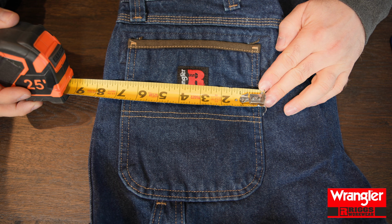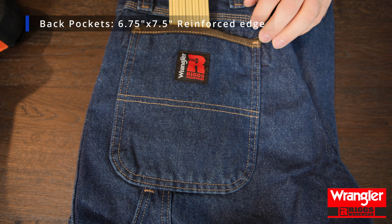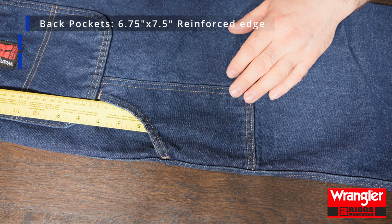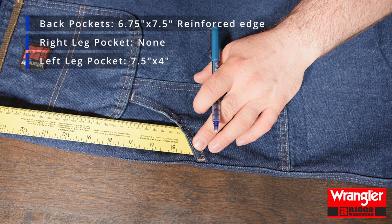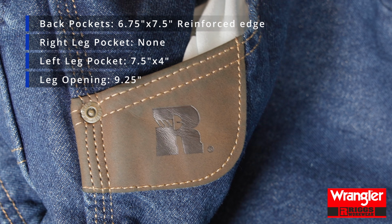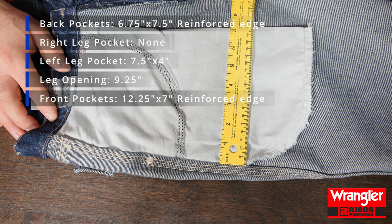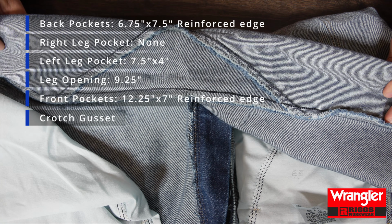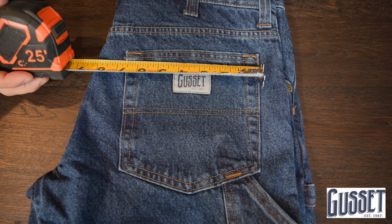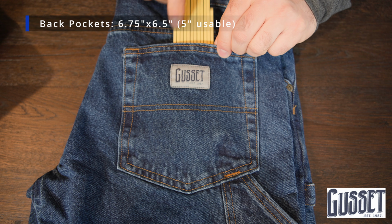The back pockets on the Wrangler are 6 3/4 inches by 7.5 inches with a reinforced edge. There is no right leg pocket, and the single left leg pocket measures 7.5 inches tall by 4 inches wide. The leg opening is 9 1/4 inches. The Wrangler has a reinforced pocket corner. The front pockets are 2 1/4 inches by 7 inches, and the Wrangler has a crotch gusset. Back pockets on the gusset measure 6 3/4 inches by 6.5 inches, however only 5 inches of that width is usable.